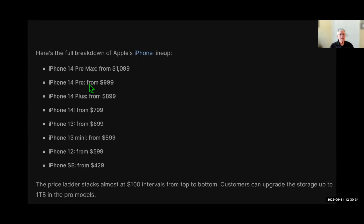I'm glad they didn't. So these are the base prices for the 14 series. If you go up to the next level, so if you go to 256, these all go up $100. So like the 14 Pro, this is at 128. If you go to 256, it becomes $1199. A lot of carriers are offering special deals this year on these that really bring the price down. And I know a lot of people have taken advantage of that.